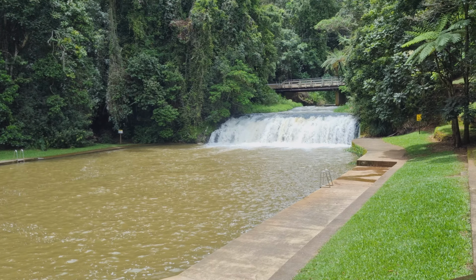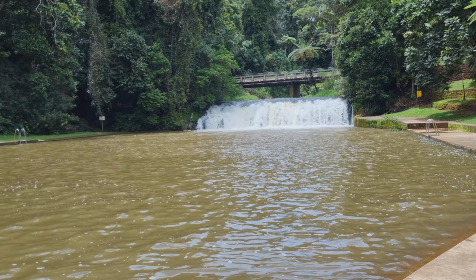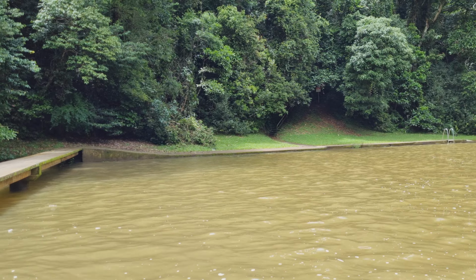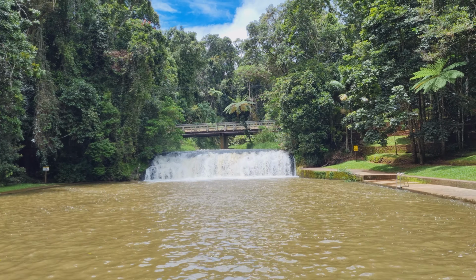Millaa Falls tumbles over basalt rock that was formed by an ancient lava flow. In front of the falls, there is a man-made swimming pool. This area is safe for swimming, except after very heavy rain. So make sure to bring your swimsuits if you want to get down there.